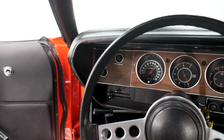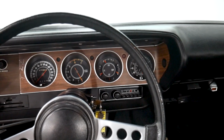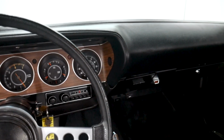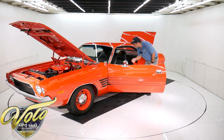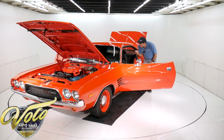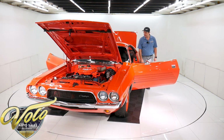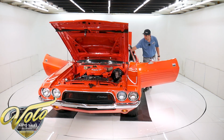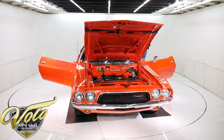It does have the Rallye dash with the tachometer and all the gauges. The original AM radio. It doesn't work, but it's there. Nothing is cut up or broken. It's got the cigarette lighter in the ashtray. Headliner is tight as a drum. The dome light works. Of course, there's the pistol grip shifter. That is just one of the coolest things that come out of the muscle car era, and it all looks pristine. We fire this one up.